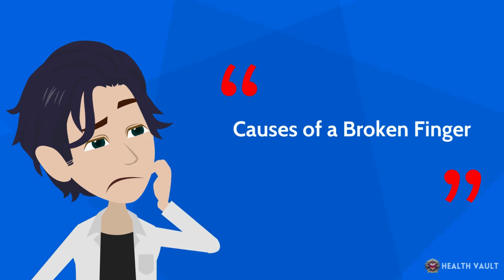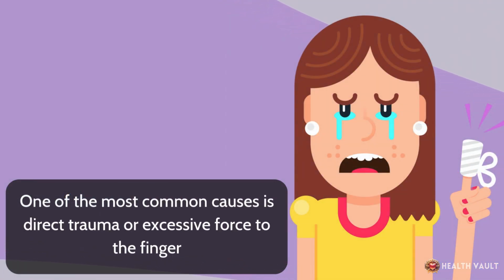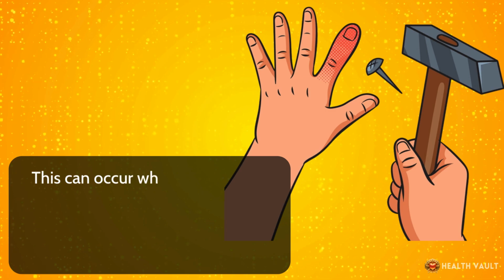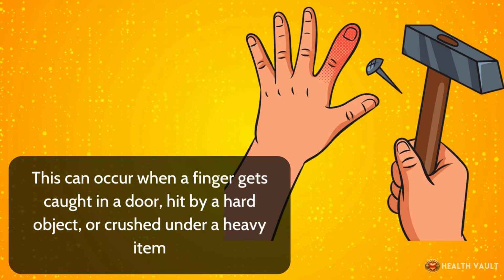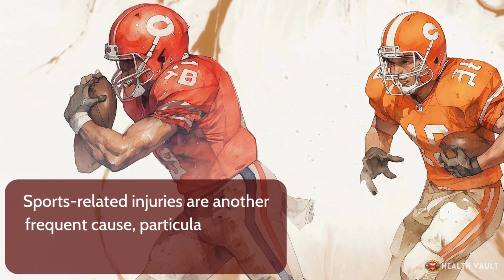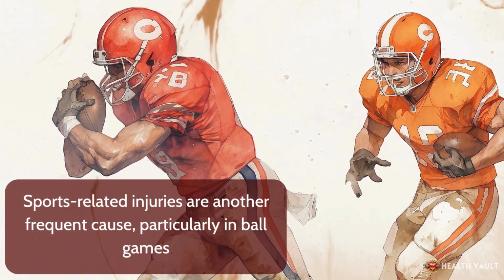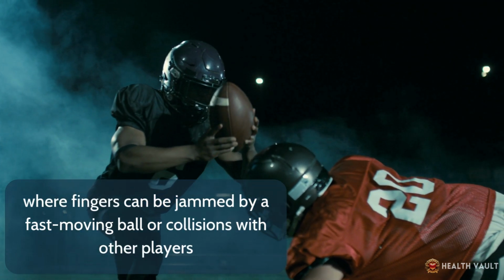Causes of a broken finger. One of the most common causes is direct trauma or excessive force to the finger. This can occur when a finger gets caught in a door, hit by a hard object, or crushed under a heavy item. Sports-related injuries are another frequent cause, particularly in ball games, where fingers can be jammed by a fast-moving ball or collisions with other players.